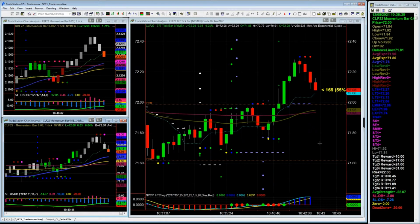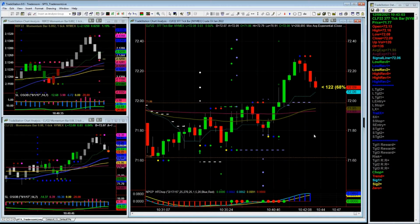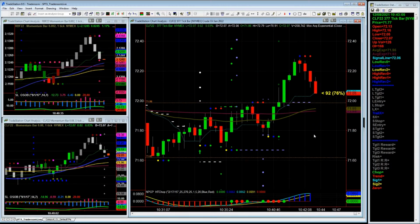Not that the dots followed the rules. They don't, because I don't have the dots set up to do that. There's no way to set the dots up to do it the way I like it done. So we just make it a rule that we follow manually. But it's still a mechanical rule.